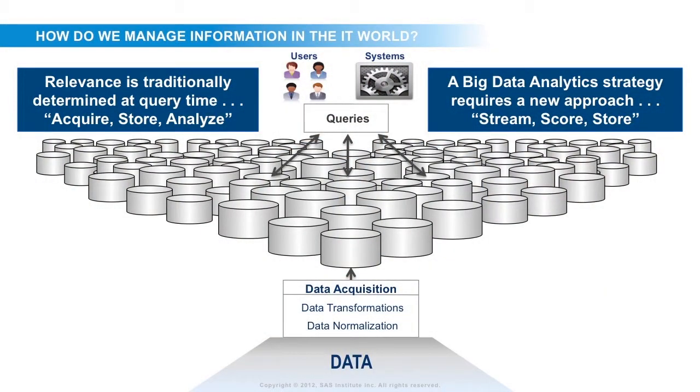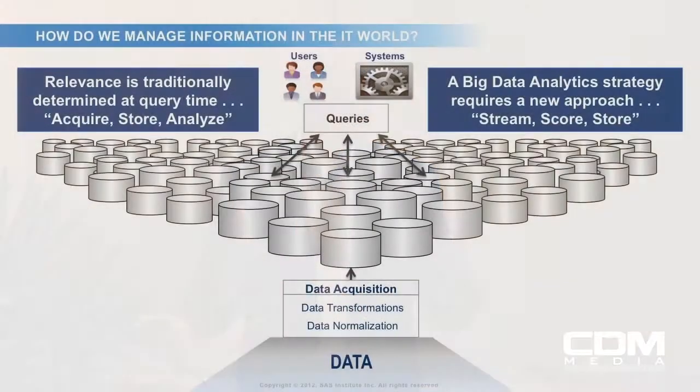What has been ironic to me in my travels is, we, the community of IT, have spent a ton of money to store data before we determine relevance. It's back to that relevance, back to that value. So this notion of acquire, store, then analyze doesn't seem to resonate as much anymore in light of the data volumes that we and you are dealing with. We think there's a better way, particularly in this big data analytics space. Folks on my team and I have been deploying a strategy with customers we simply refer to as stream, score, then store. Let's use analytics in a way that makes decisions about where data needs to land, decisions about the relevance of data way before the time that we store it.